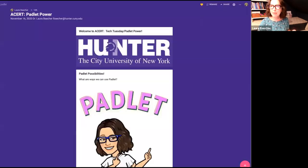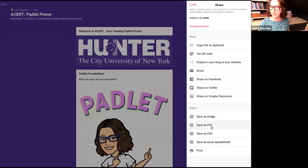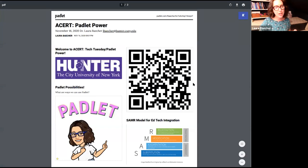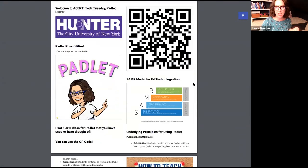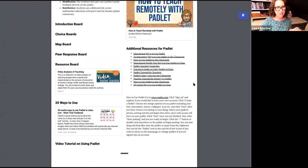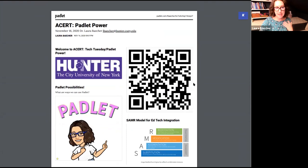So I'm going to go back to my Padlet. I'm going to show you, if I were to save this as a PDF, I can do it as legal paper, portrait, landscape, whatever. I'm just going to do letter, portrait, publish PDF, and look how it comes out as a PDF. It's got everything here. It's super for conferences because that's it. That's a lot nicer, I think, as a handout type of thing as well.